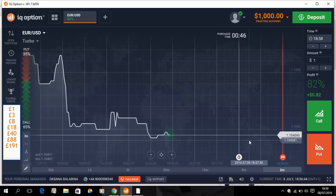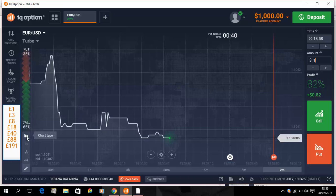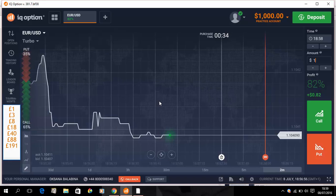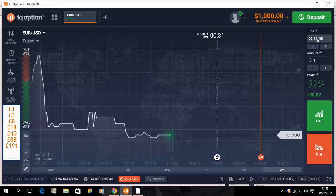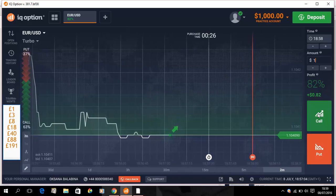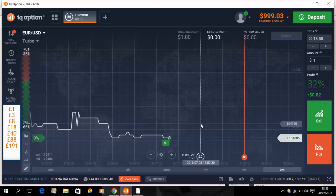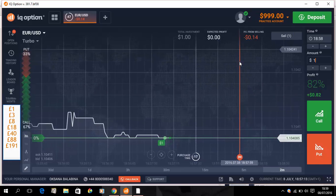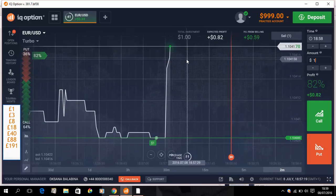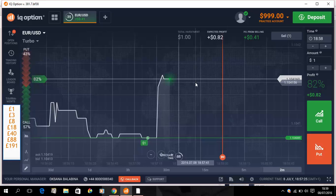So like I say, on IQ Option, I'm just going to go for a normal area chart type. We're going to be using 60-second, sort of 90-second trades, and we're just literally going to trade in one direction. I've called here, hoping for the trade to go up by the time the expiry finishes. So you can see we've got 44 seconds left. Obviously we've gone up, so we're in the money at the minute. And basically what we do, we will leave the trade and wait for it to finish.